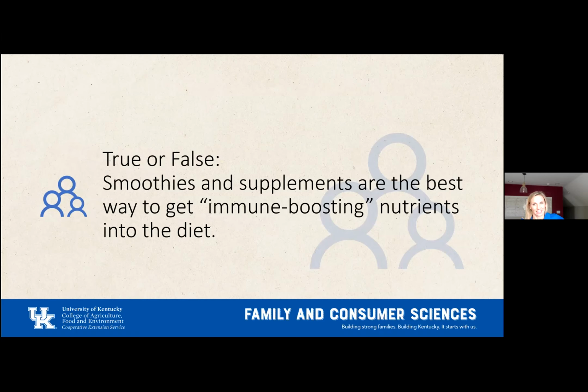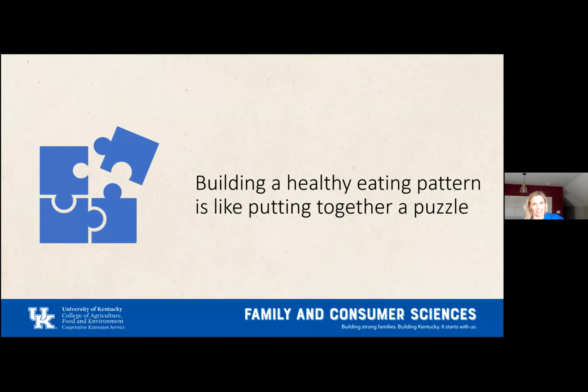So we have another true or false before I hand it over to Courtney. Based on what we've learned so far, smoothies and supplements are the best way to get immune boosting nutrients into the diet. I know everyone is going to get this correct. They're all saying false, Heather. Yes, they learn so quickly.